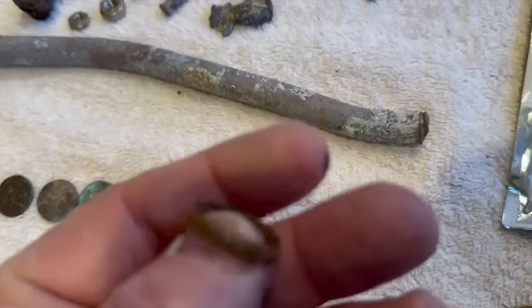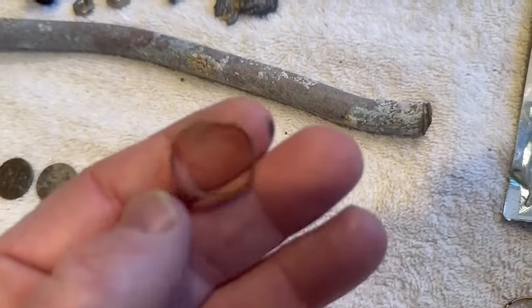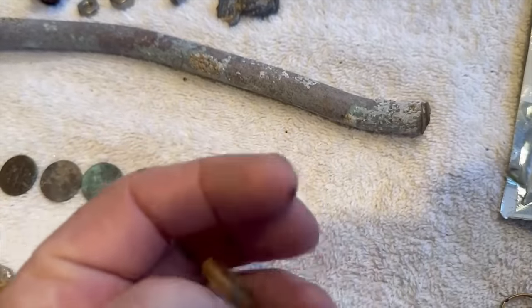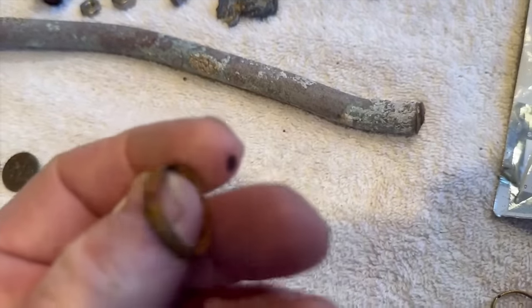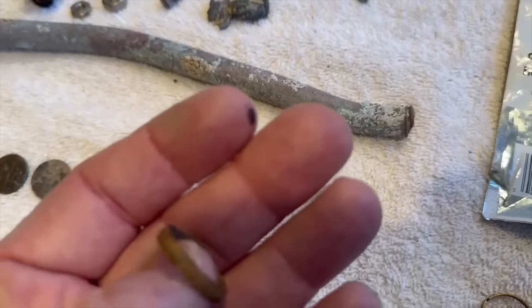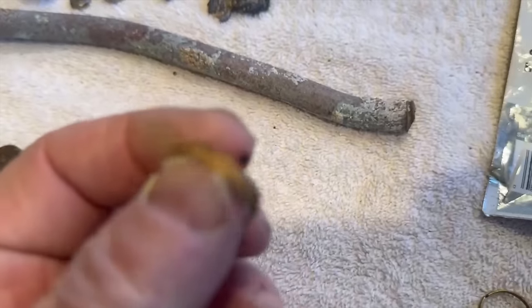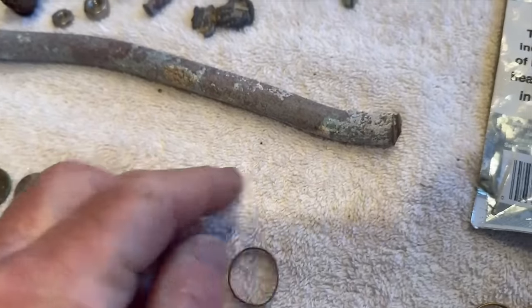So the first one is this one. And when it came out of the hole, it was kind of dark and I couldn't really tell. I thought it was a gold ring. It rang up like a gold ring. It did prove to be a brass ring, not a gold ring. Kind of see how it looked a little bit goldy on the beach for sure.